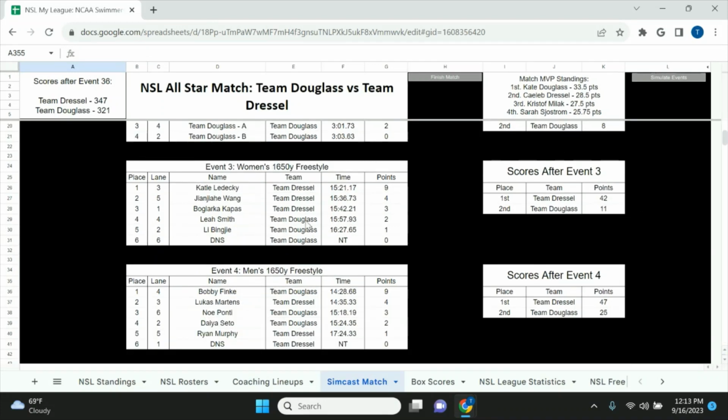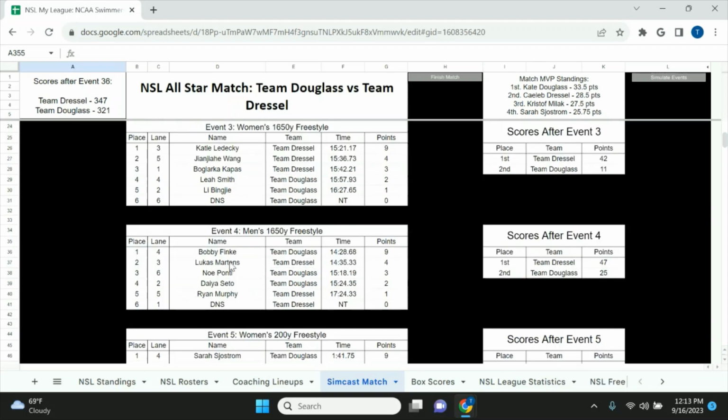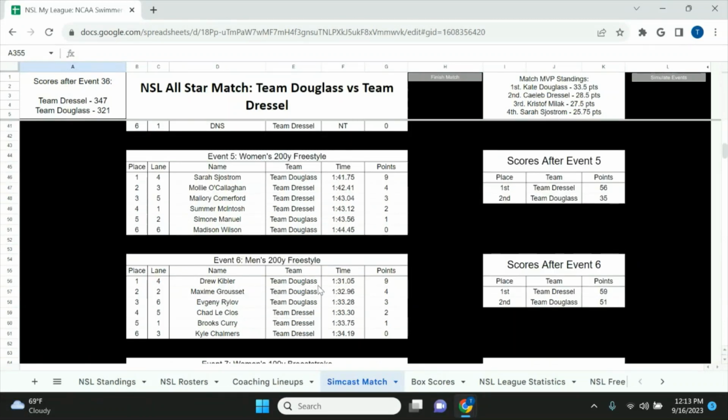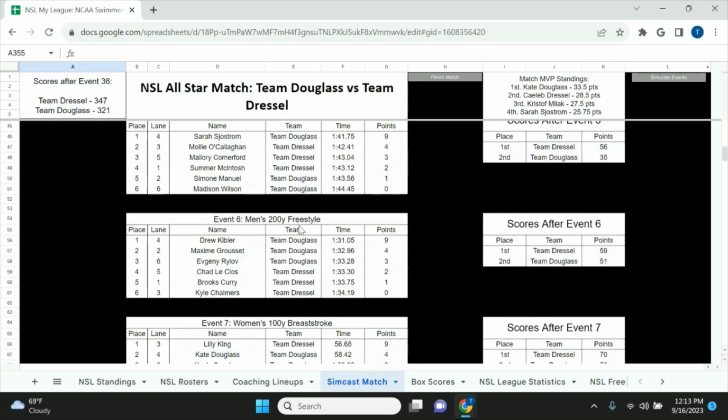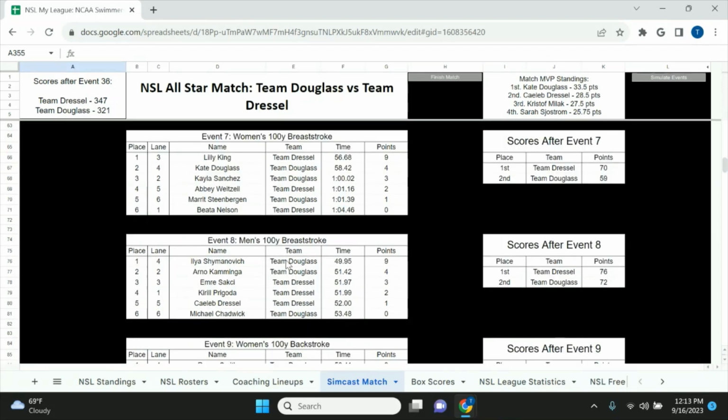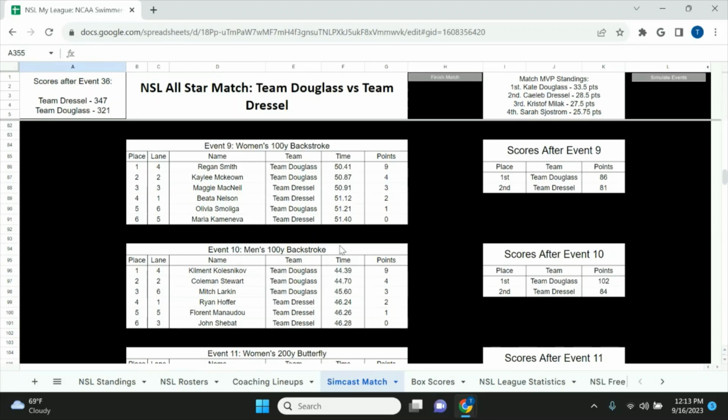Going through the results, Katie Ledecky gets the win in 15:21 and in a 16:50, and Fink as well with the 14:28. Drew Kibler gets the win 1:31.0 in the 200 free. Shoystrom with the 1:41.7 in the 200 freestyle. And Lily King gets the win here, 56.6. Shimanovic, 49.9 in 100 breaststroke. Reagan Smith and Clement Klesnikov, 50.4 and 44.3 in 100 backstroke.